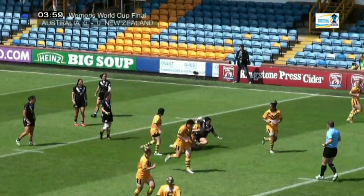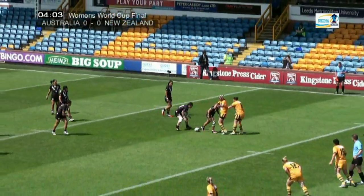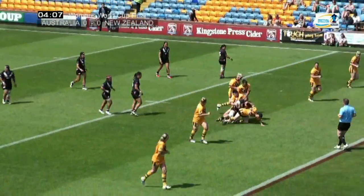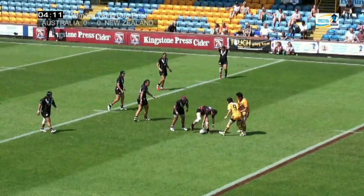Steps off her left foot, drives forward. 2 in the tackle from Australia. Another scoot, drive forward. Number 10, I think, Anna Tui Pere.